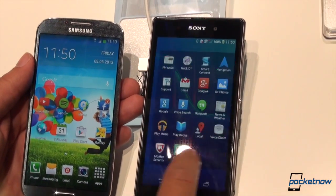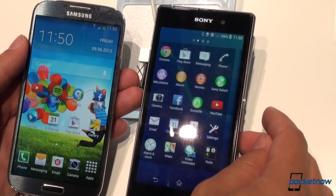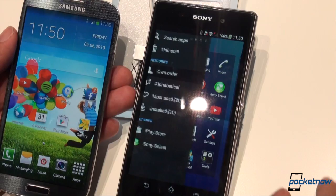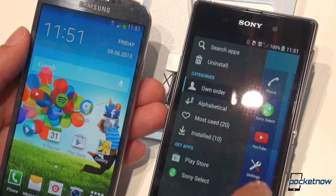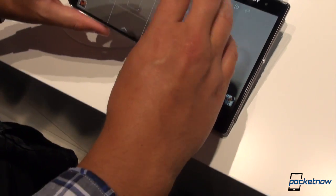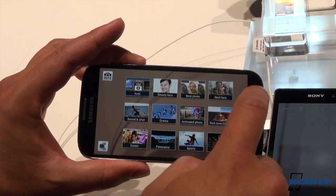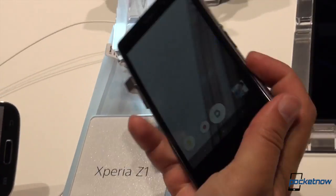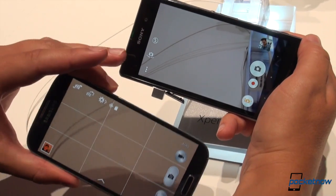Sony's UI layer is also familiar if you've seen our review of the Sony Xperia Tablet Z. What's nice in the launcher is you can swipe over a little panel here and decide how you want your app launcher displayed, which is quite nice. Camera is a big focus on these devices. We're obviously familiar with Samsung's shooting mode with the various selections you can make. Sony takes a slightly different approach, but the same controls, just positioned a little bit differently.